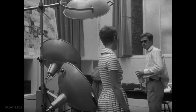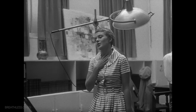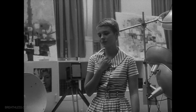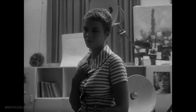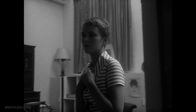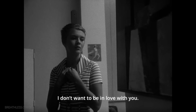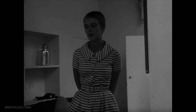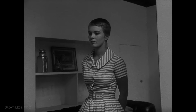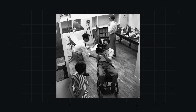Handheld isn't just for action set pieces. French New Wave pioneer Jean-Luc Godard opted for handheld for this dialogue scene in Breathless, adding an improvisatory feeling to the exchange. But to avoid a distracting level of shakiness, cinematographer Raoul Coutard sat in a wheelchair, while Godard himself rolled him backwards.